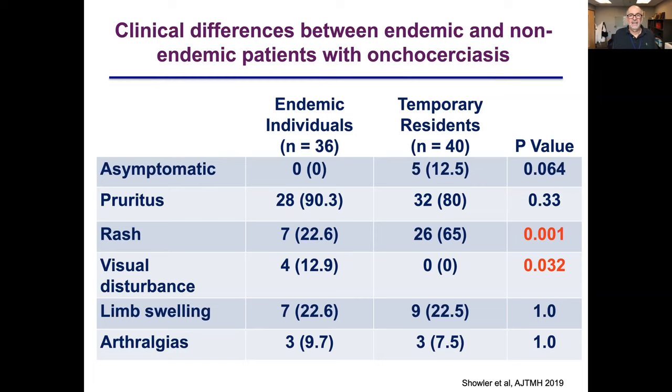showing that the symptoms associated with onchocerciasis in either endemic individuals or individuals in temporary residence were different. The presentation was different. Temporary residents were more likely to have rash or pruritus than the endemic individuals, and endemic individuals were more likely to have visual disturbances with onchocerciasis. And I want to point out that limb swelling was common, even though we don't think about onchocerciasis as being associated with lymphedema. But it turns out it's moderately frequent.